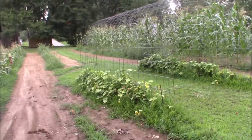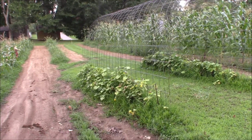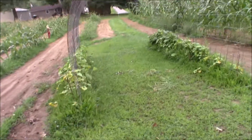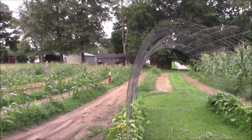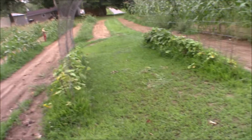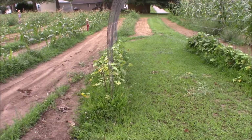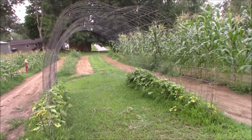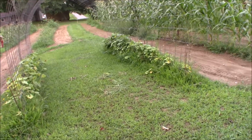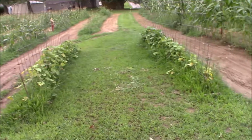Here's an idea I had. I don't know if I showed it to you in the last video. This is cattle panel, and I put it down and bent it into a hoop, and then I planted my cucumbers along there, and they're growing up that cattle panel. They're doing pretty good except for the weeds. I can't control the weeds. I can't bend over and hoe it all, so we'll get what we can. That's why we put so much.